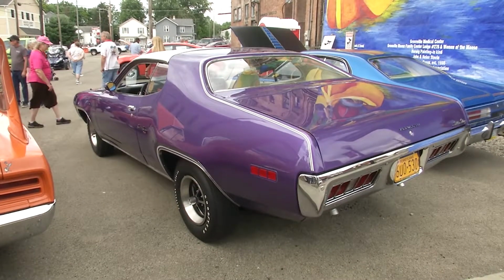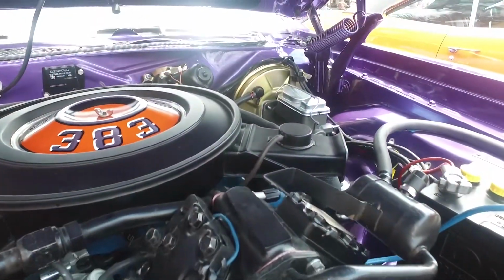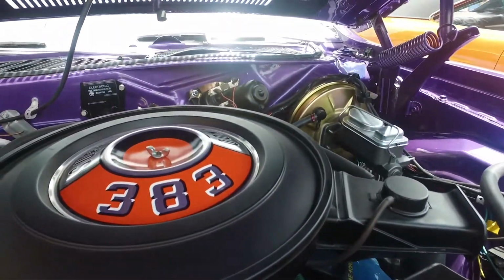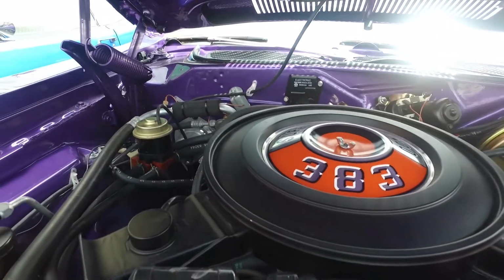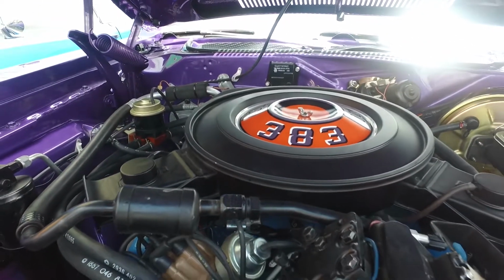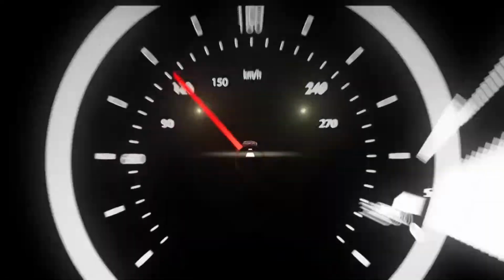One of the things about this show that's unique is that new cars come out every year here, cars you haven't seen. Some car shows you go to, you see the same ones over and over and over. This one, there's always something new to see, which makes it a great show.